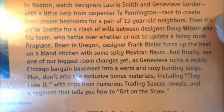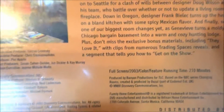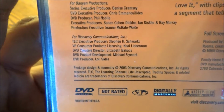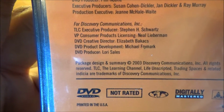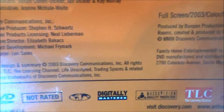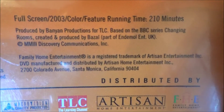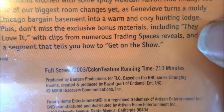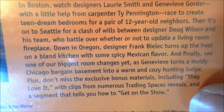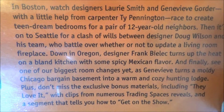And finally, see one of our biggest room changes yet, as Genevieve, yes, a double shot of Genevieve, turns a moldy Chicago bargain basement into a warm and cozy hunting lodge. Plus, don't miss the exclusive bonus materials, including They Loved It bonus footage, featuring some of the neighbors gratefully taking their first looks at their newly redesigned rooms, and a segment that tells you how to get on the show.